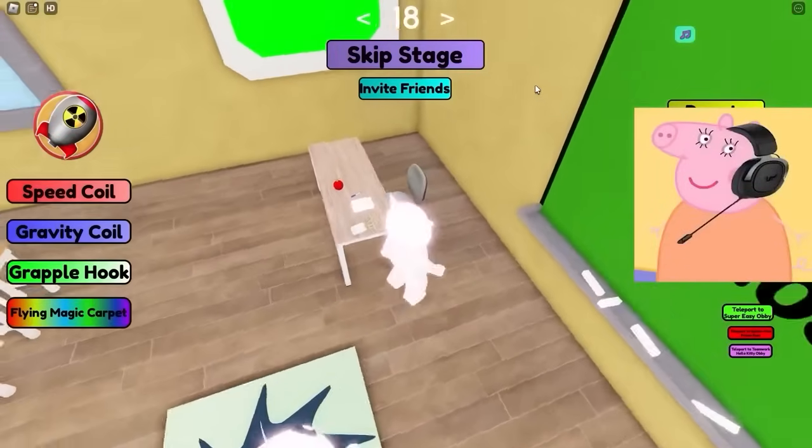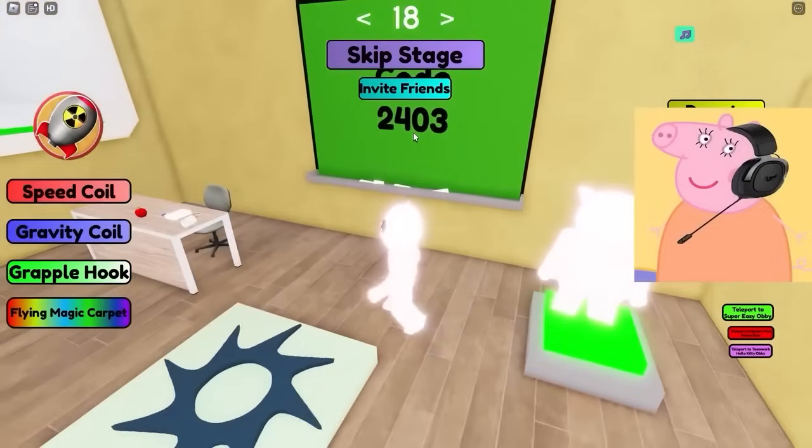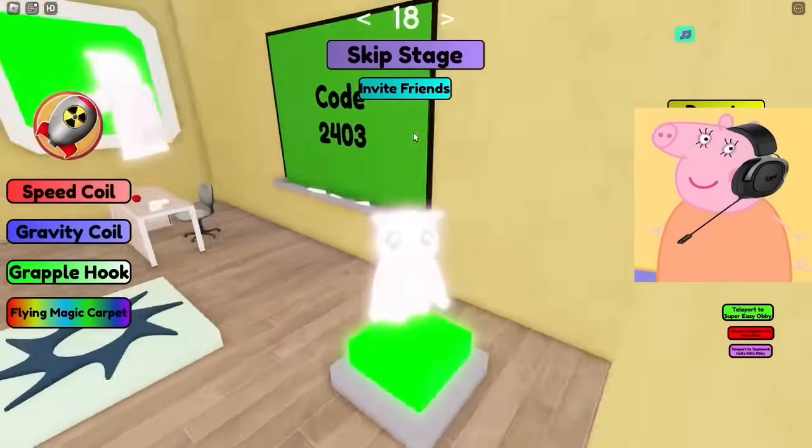Code 243. What do we need it for? Let's memorize it. Maybe we'll actually need it.